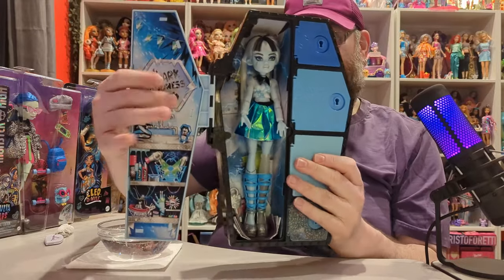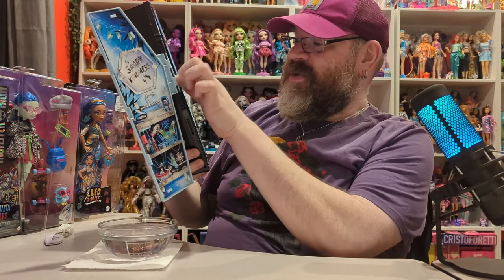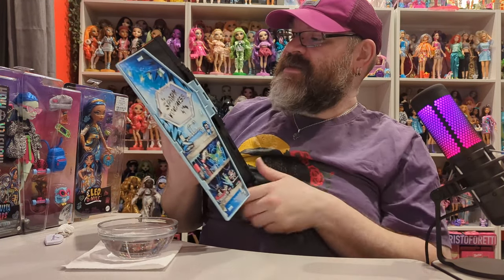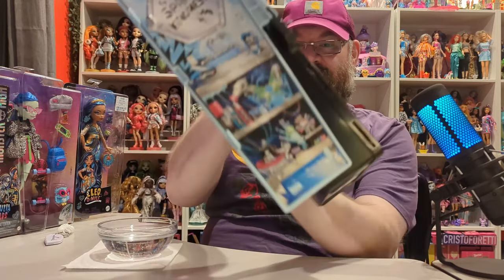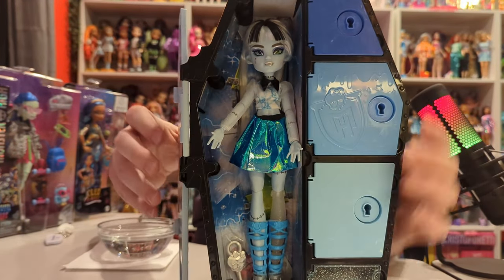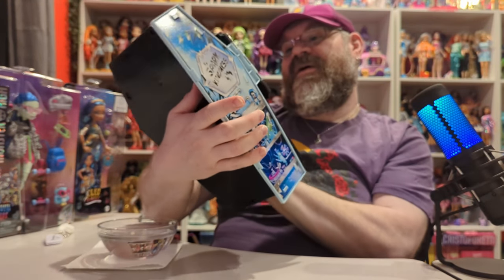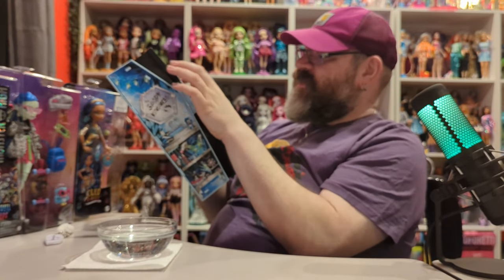I keep forgetting that pronouns for Frankie are different in this new generation, and I definitely want to honor that. Wow, they are absolutely adorable. I think this might be my favorite Frankie as far as the face goes. Oh, wow, yeah. I love the glitter on the lips.